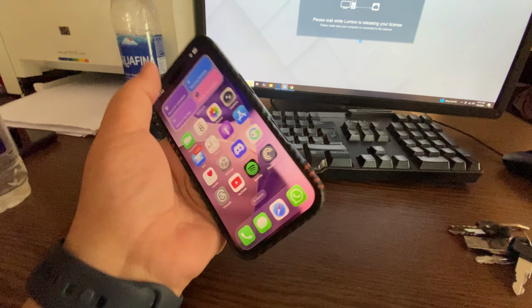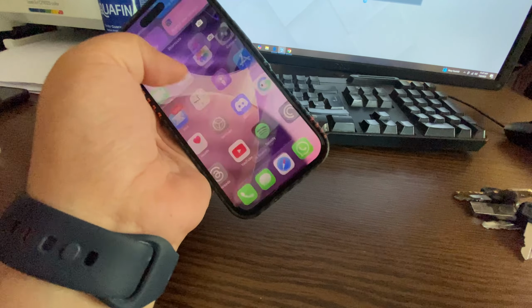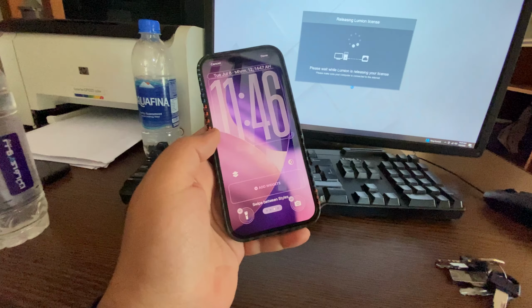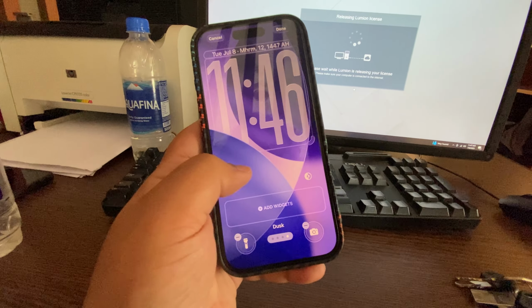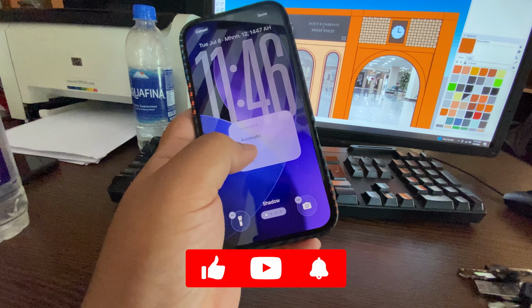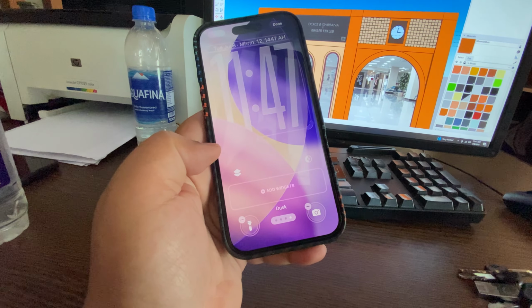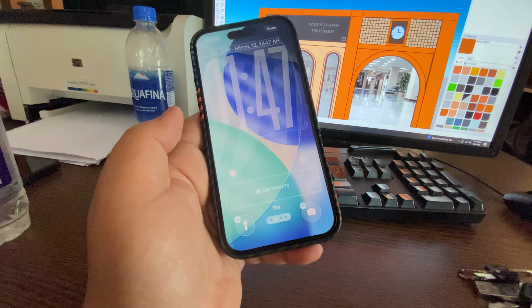Also, here are some new wallpapers. I want to show you them. If I show you, there are a bunch of options available with the dark options. Looks nice, looks decent. And here are the light versions of these wallpapers. Honestly, I'm not a big fan of iOS 26 wallpapers, but at the end of the day, you have more options now.